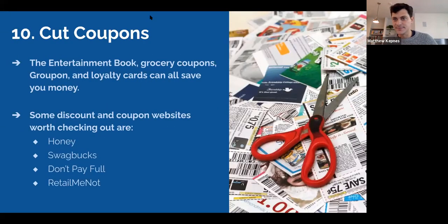All right, coupons. If you think about clipping coupons, that's like an 80-year-old grandma in front of a kitchen table, on the Sunday paper, right? With scissors. But why pay full price, right? So I love the Entertainment book. It's not so good now because we're not eating out as much, but that's a big coupon book. Grocery coupons, Groupon, loyalty cards, you get the CVS card, all great ways to save money.